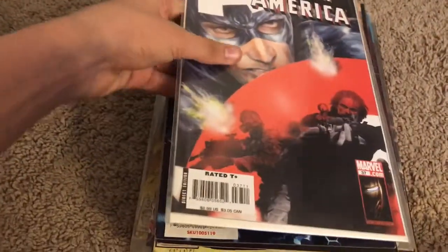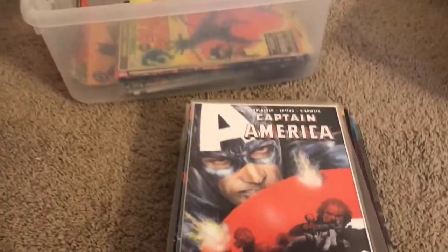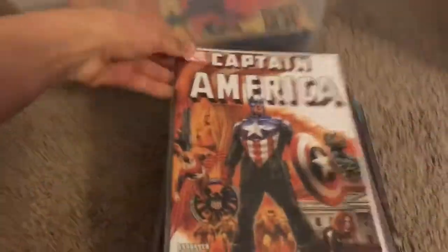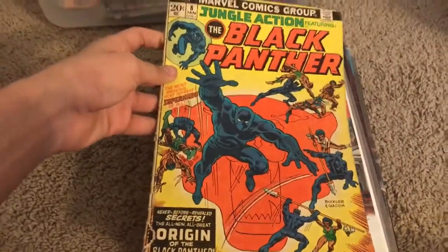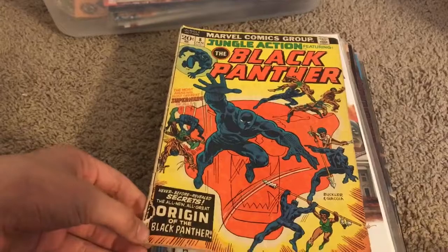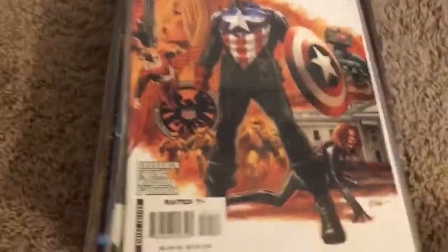Ooh, we got some Brubaker Cap. Issue 37. Issue... I am not sure. Oh, my finger was covering it. Issue 41. Black Panther, or Jungle Action featuring Black Panther. Panther, wow. Issue 8, I'm gonna put that aside, I like that one.